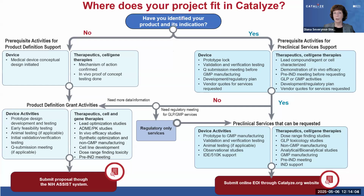The prerequisite activities to be considered for Catalyze preclinical services on the device side would include prototype design lock. You've decided what your final design is, or you're very close to it. You've already begun some validation and verification testing. You are ready to start GMP manufacturing, or you've already started some of that work, and you have a clear development or regulatory path that may have already engaged with the FDA. On the therapeutic side, your lead compound or cell line is well characterized.